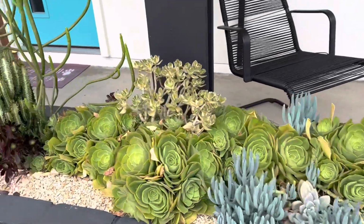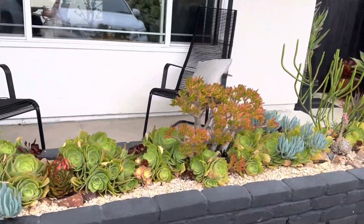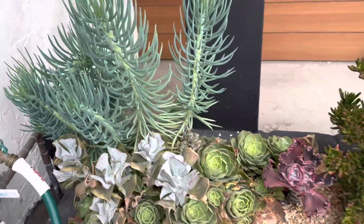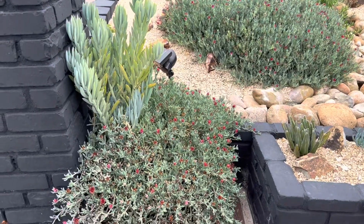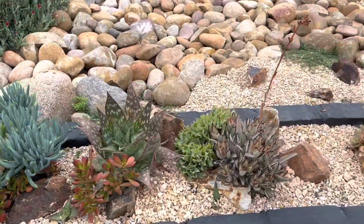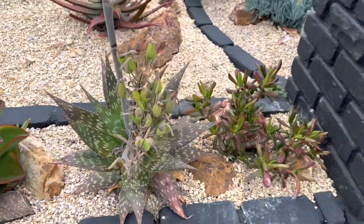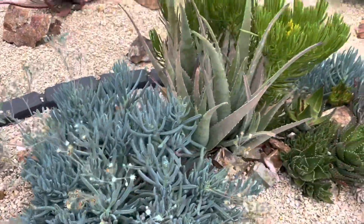Oh wow. Look at that. So this is the front. Let's go on the other side. So, yeah, this needs to be trimmed. They are running amok. Look how beautiful this is. Okay, and then let's do this side. Wow.